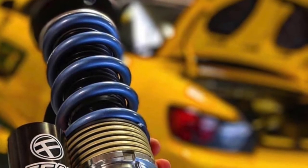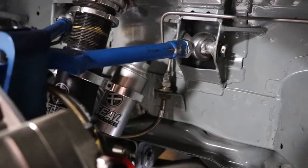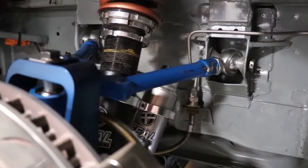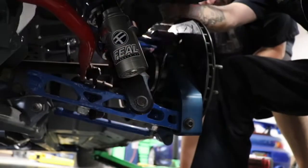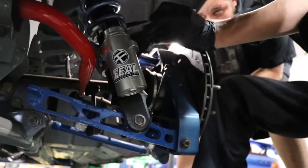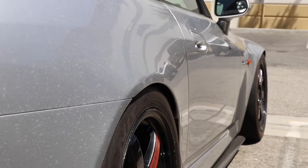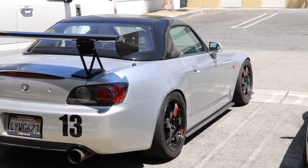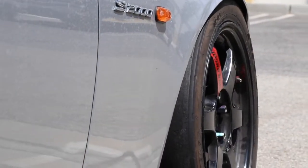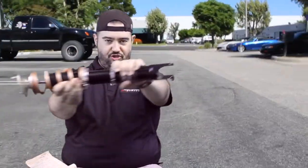The Feal 443 three-way adjustable kit includes a Penske external reservoir that allows for independent tuning of both high and low compression damping. When I say high and low speed, I'm not talking about vehicle speed, I'm talking about shock speed. An example of low-speed compression adjustment would be something like controlling body roll in corners, whereas something like hitting rumble strips or square-edge bumps that force the shock to travel a large distance in a very short time would be adjusted with the high-speed knob. This allows for the ultimate flexibility of shock tuning characteristics.